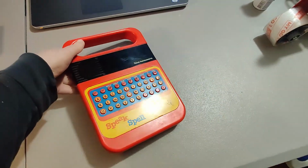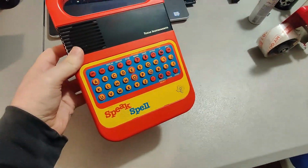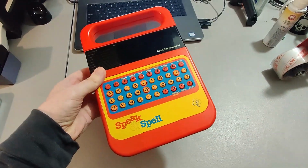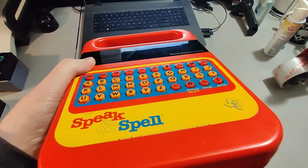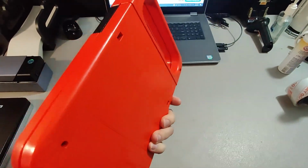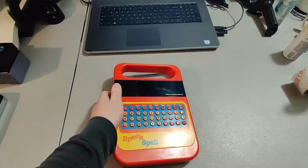Sold a vintage Texas Instruments Speak and Spell. Got this at Goodwill for $4.99. Sold within 2 days for $45 plus shipping. The ones with the raised buttons, they do sell a bit better it seems, but it's tested, working, and it's so quick. I like it.